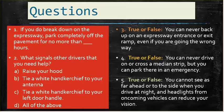Number 3, true or false? You can never back up on an expressway entrance or exit ramp, even if you are going the wrong way. Number 4, true or false? You can never drive on or across a median strip, but you can park there in an emergency. Number 5, true or false? You cannot see as far ahead or to the side when you drive at night, and headlights from oncoming vehicles can reduce your vision.